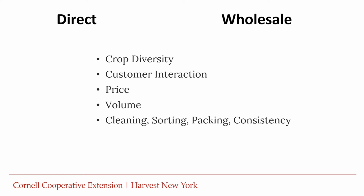But when we look at our wholesale markets, that would be our grocery stores, our restaurants, our schools. There is going to be a decrease in crop diversity, so you can concentrate on just a few crops when it gets down to it. Decrease in customer interaction. You may just be interacting with one person to sell your products. You are going to receive a lower price point, but you're going to require a higher volume when you go into a wholesale market.